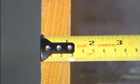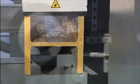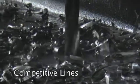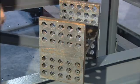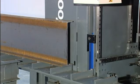Using this W10 at 100 with 1 1/16 inch flange thickness and a 15/16 inch carbide tool, you can see the Voortman V600 Intimidator can produce a hole in 5 seconds. Competitive lines using HSS or cobalt tooling and inferior spindle design technology take up to 30 seconds to produce the same hole. The hole quality is second to none and burr-free when produced on the Voortman. The spindle is supported by precision groundways, and the material clamp is also guided by groundways.